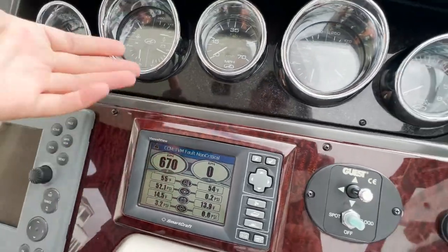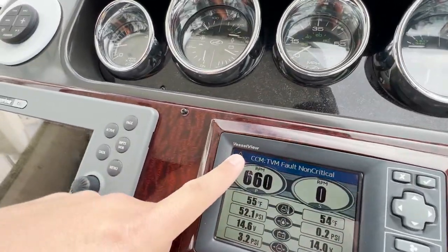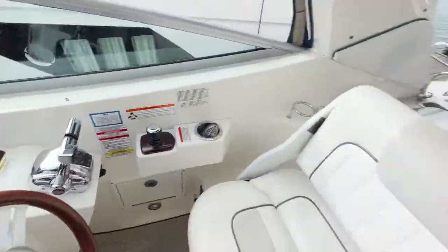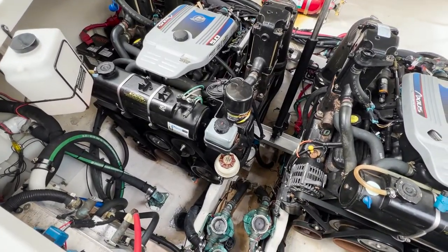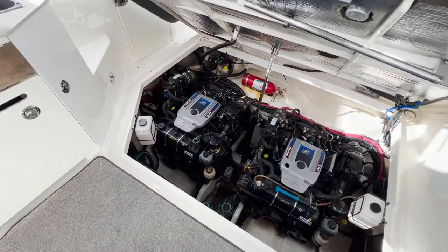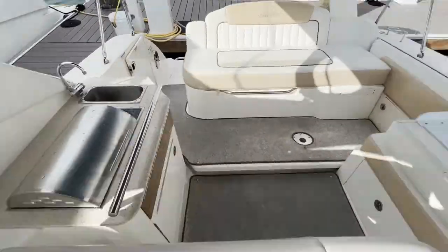And we have a non-critical fault that's been on there since we've had it, but if you're a MerCruiser mechanic, let me know if you've seen that before, drop it in the comments for me. Port engine started, let's rock the starboard. Obviously much more manageable exhaust sounds, or just engine running sounds.